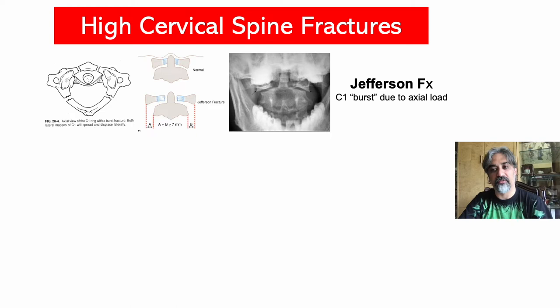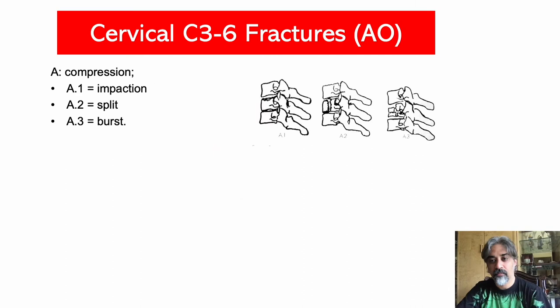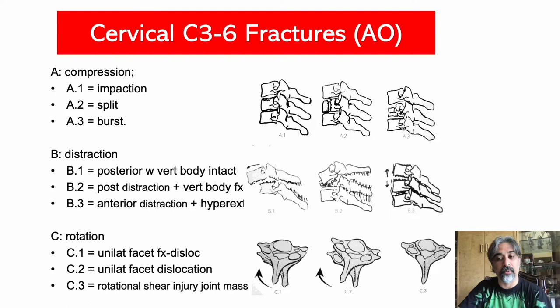Moving down to C2, if fractures disconnect the front from the back, then it will separate from C3 and you get the classic hangman's fracture. C2's odontoid projects up to the foramen magnum and can also be fractured. Fractures of the typical vertebrae, C3 through 7, can be categorized by their mechanisms of compression, distraction, or rotation. There are several classification systems for orthosurgeons to know.